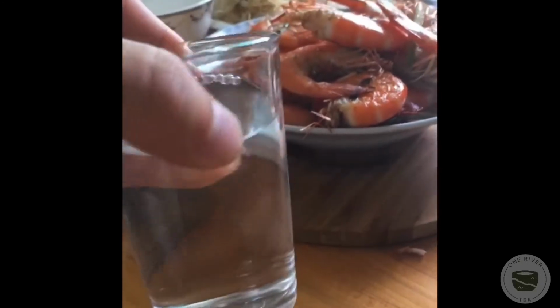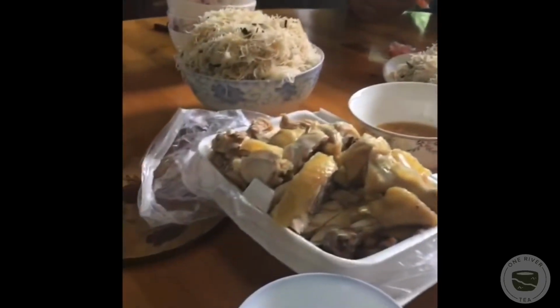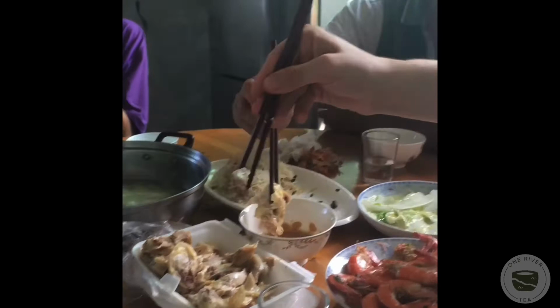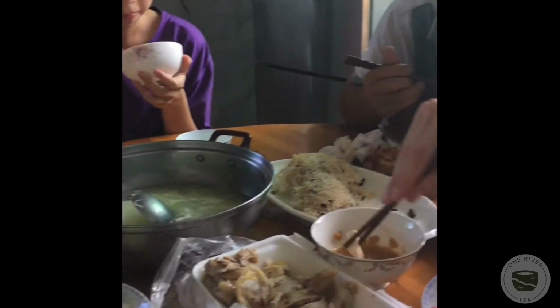There was an overall sense of community in this area. Everyone's neighbors, everyone's slightly related to each other, and the pace of life just seemed a lot slower. Here we are drinking baijiu at 12 noon, which probably doesn't happen all the time, but when guests come over, might as well, I guess. The food was fantastic.